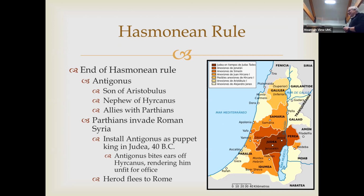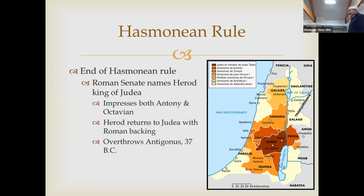That's great. So while this is all happening, Herod, who had been the Roman appointed governor of Galilee, flees to Rome, right? So now the Parthians and Antigonus are in control of Judea. So back in Rome, the Romans are trying to figure out, okay, how are we going to retrieve this mess? How are we going to get Syria back? Okay. Less importantly, how are we going to get Judea? But Herod is there, and Herod, as we're going to see, is a very persuasive guy.